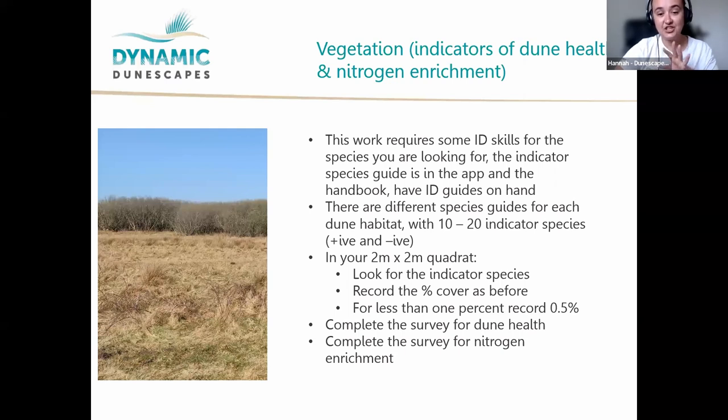And yeah, each area has about 10 to 20 indicator species. So that's why when you get to your habitat, you need to think, what habitat am I in? Otherwise you're going to be looking at a list of 60 and some of them you would never see there or wouldn't be expecting to see there anyway. So yeah, look at what habitat you're in, find the species guide, and then start to go through what survey am I doing now, what indicator species am I looking for?